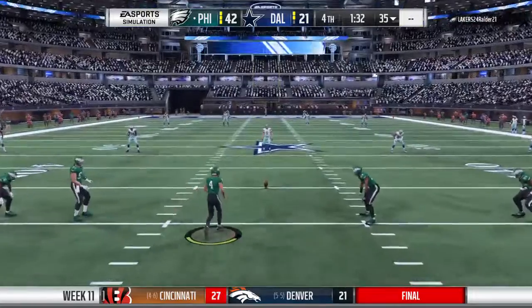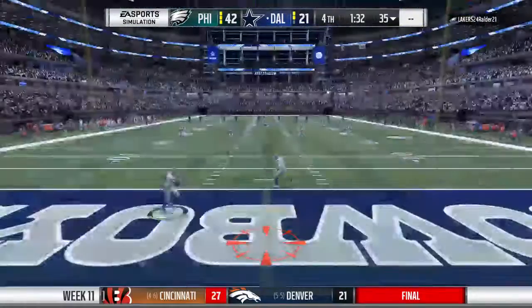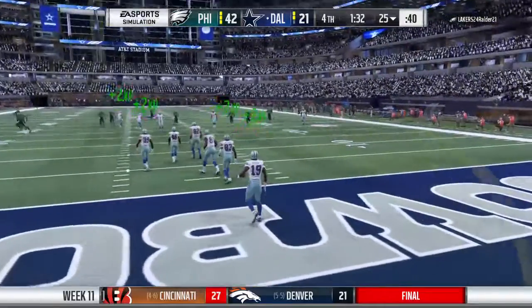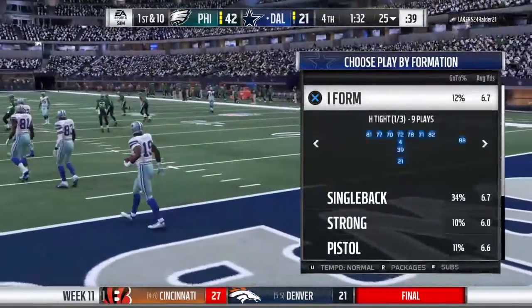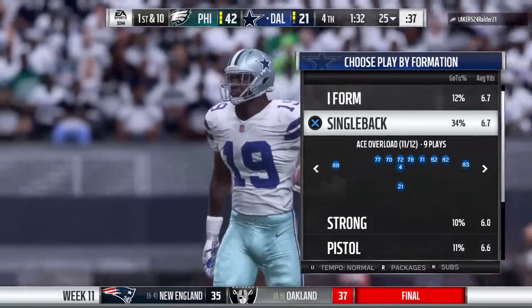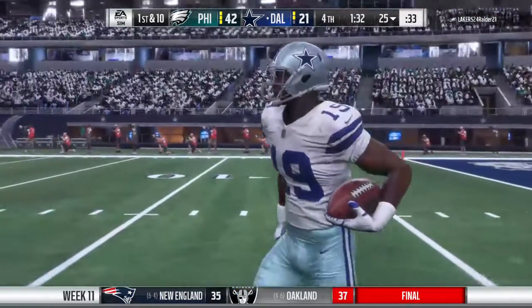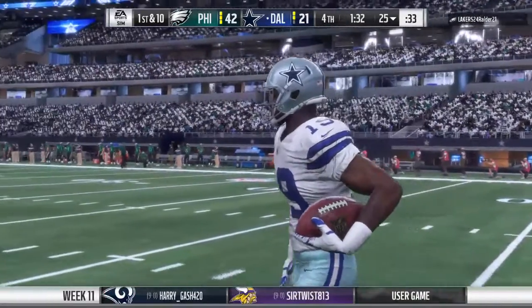Elliott now to kick this one away. And no return on this one as the fair catch is signaled for and taken. And now here come the Cowboys. They're down big here late. I don't know. You just want one last drive here for pride? Some people like to do that.